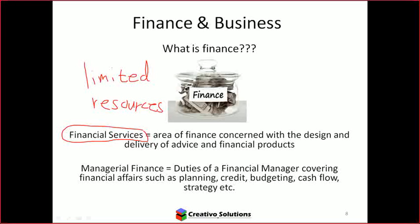Those help us run the business effectively. Internally, the duty of the financial manager is to make sure the financial affairs are met in terms of the planning, the credit, the budgeting, the cash flow, the strategy, and other things they could consider as well. Their responsibility is to manage that function. A lot of businesses view the finance department as the heart of the business, and the heart pumps blood to the rest of the body. We have different departments: IT, legal, procurement, sales, so many different departments as part of that bigger organization.